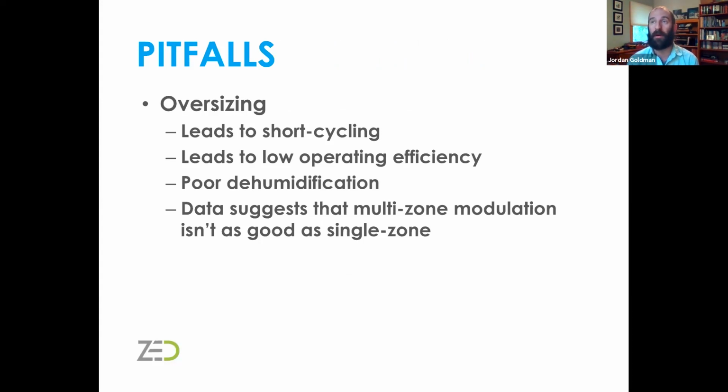Oversizing. We've heard for years about the dangers of oversizing our systems. It leads to short cycling, which is kind of analogous to driving in stop-and-go traffic. It's really bad for your operating efficiency. It gives you poor dehumidification in the summer, or when you're trying to air condition and dehumidify.